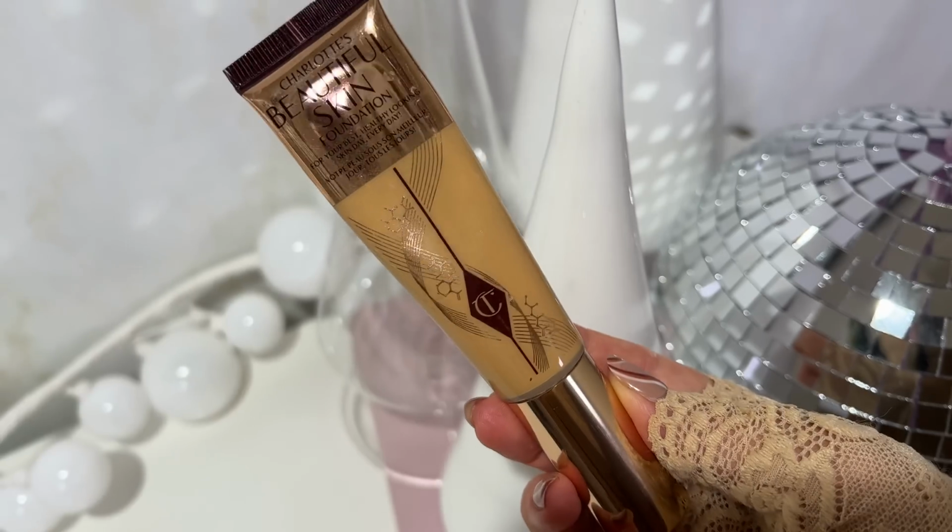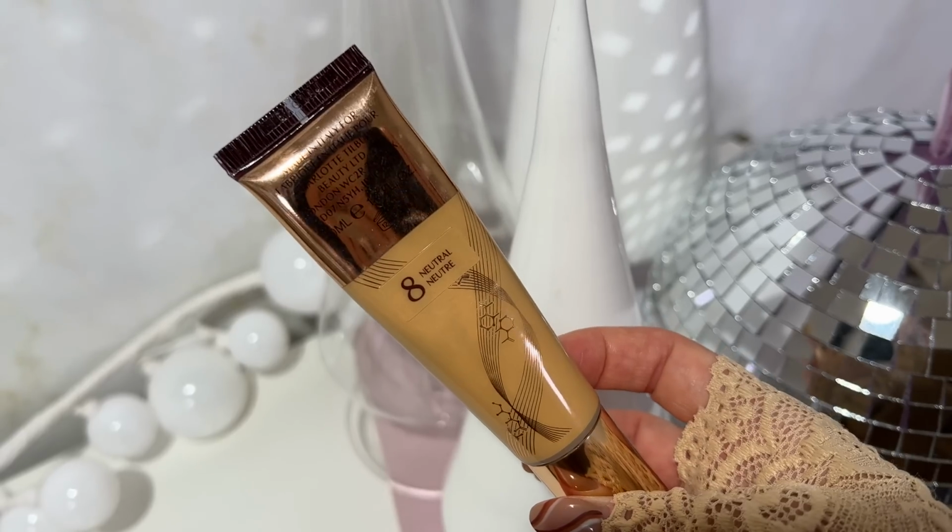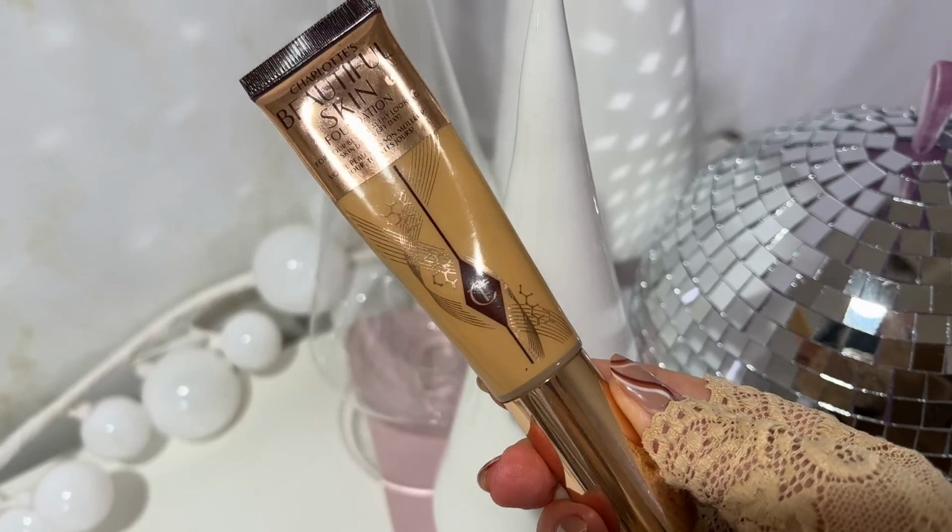So I like that. I think they made it a little bit easier. They're thinking. Number 4 is Charlotte Tilbury Beautiful Skin Foundation. This one has hyaluronic acid. So if you've been watching my videos for a while, you know I rave about hyaluronic acid. I feel like it's one of those ingredients that works really well for oily skin and also for dry skin, also for normal skin. It just does this amazing thing at balancing your skin and giving it whatever you need.